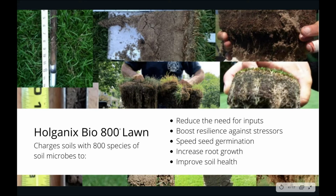So, Holganix Bio 800 Plus Lawn. You can see a lot of the bullet points right there. Really what it comes down to is that you have 800 different species of soil microbes along with a lot of other ingredients to create a mixture of components that are going to basically recreate the ecosystem within the soil. It's going to reduce the need for a lot of the other inputs that you would typically have to use. That's because the soil will be running so efficiently that it can convert a lot of these nutrients and do what it was intended to do.